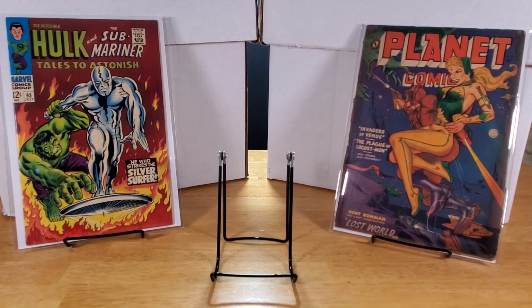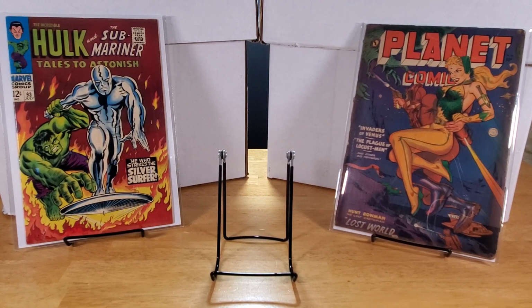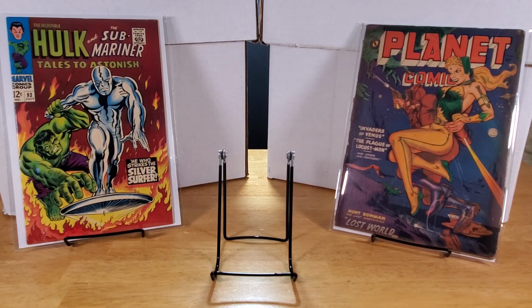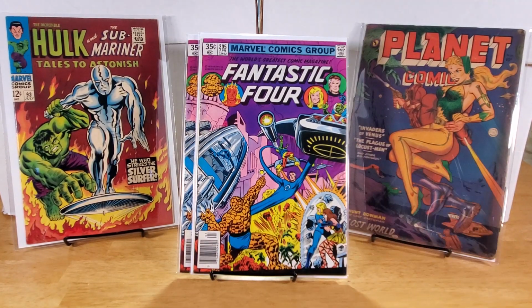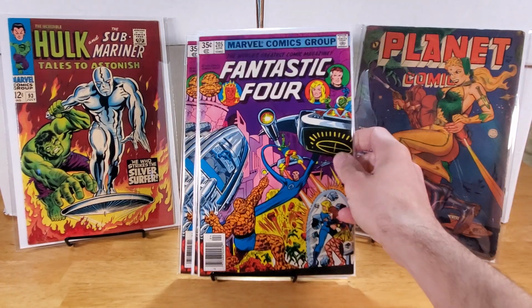Then he had a few copies of this. I grabbed all of them. This was hot at one point, probably a year or so ago. Excuse me, can't remember what the hype was about at the time, but we got Fantastic Four number 205. These are all mid-grade, nothing special. This is the first team appearance of the Nova Corps, I believe.